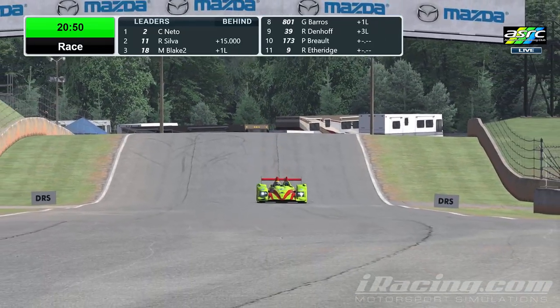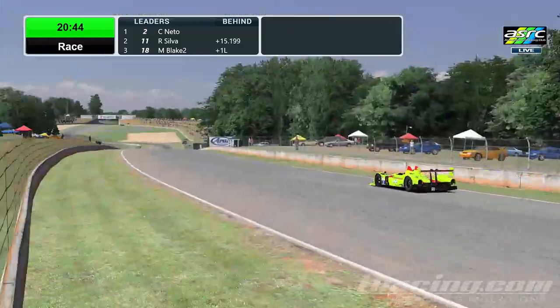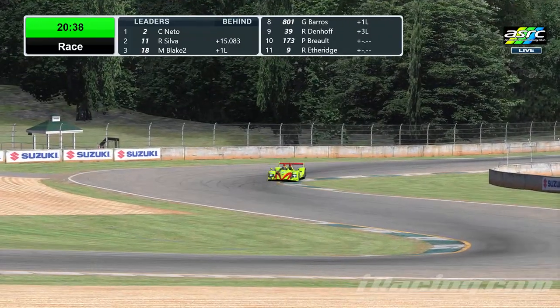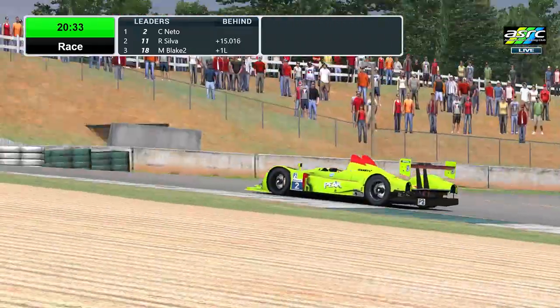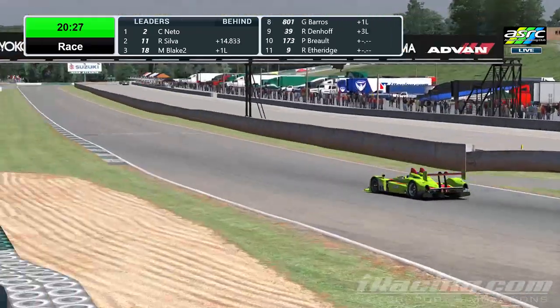Carlos Neto just dominating the prototype class today, dominating the race in general, leading every single lap, just pulling away. He's just using that clean air to his advantage, and just no one in his rear view, no one ahead of him, so he's just going to run laps, most likely for the next 20 minutes, unless he has an issue. But, I mean, he's still going to have to kind of navigate through the GT3 cars and the Daytona prototypes as well.